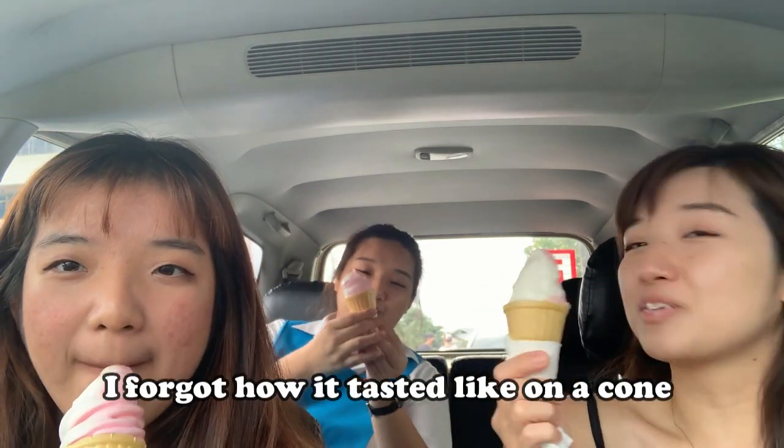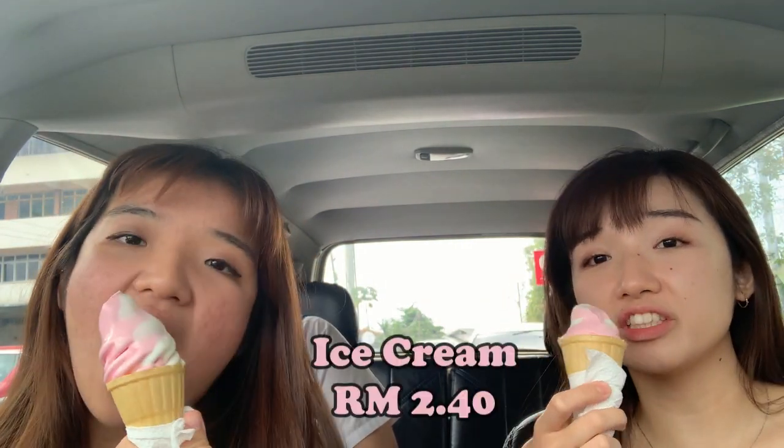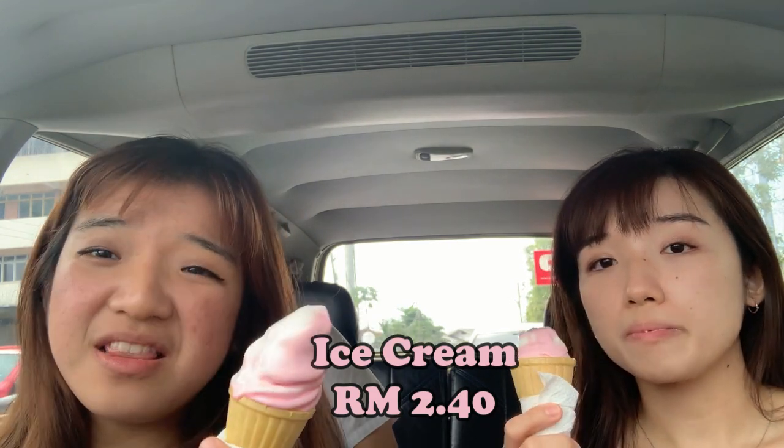So what do you think? It's so good. I forgot how it tastes. It's really so yummy. It tastes better in a cone. Imagine McDonald's ice cream, but times that by 100, and that's how good this is. It's extra creamy, but not too sweet, a nice mix of sweetness and savour, especially on a hot day. And the cone isn't the short cone you see in McDonald's, it's the long one, and it tastes really good. About 3.40 ringgit. A little bit more expensive than McDonald's, but you get 10 times the value.